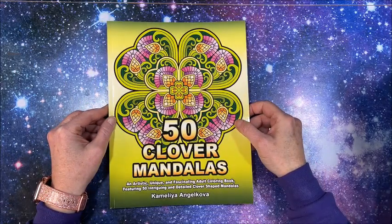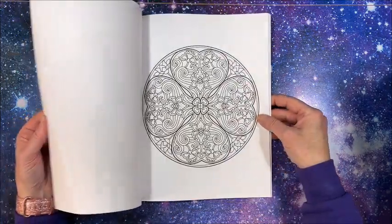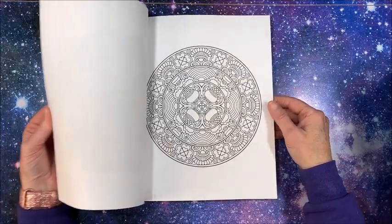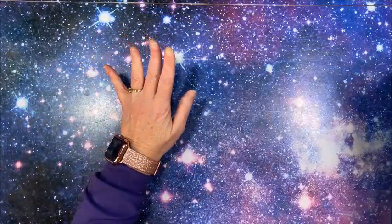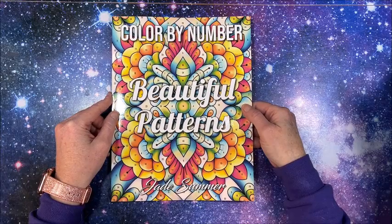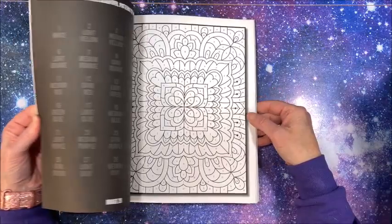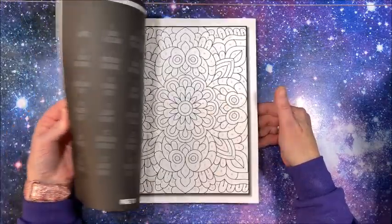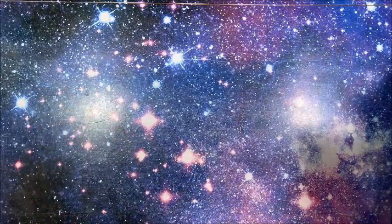This is Camelia Angelkova's newest book, 50 Clover Mandalas. Another really cute book from her. Do we expect anything else? Jade Summer came out with a new color by number book called Beautiful Patterns, and I can't wait to dig into this one. So this one's getting put back on the side so I can color out of that.